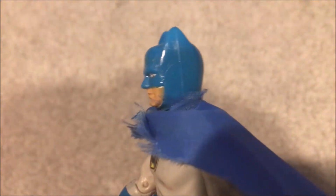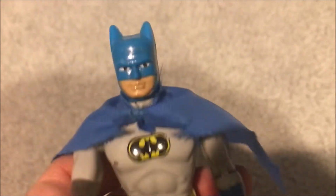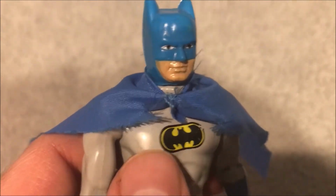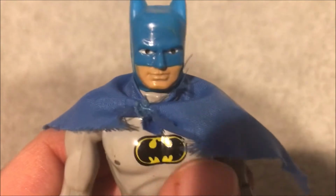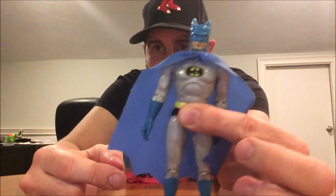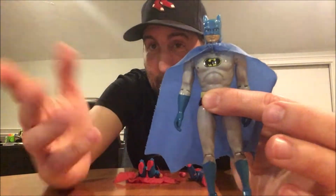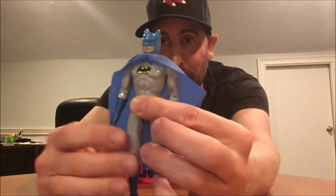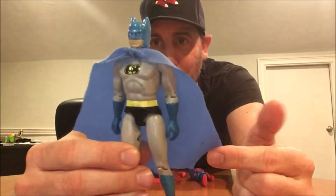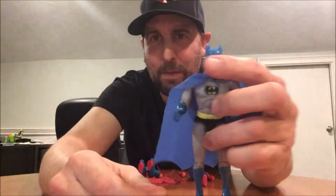He's got big giant ears, but that's okay. I like the symbol. Mego had their own kind of little variation on the bat symbol. You know, I'm a Mego nut. Mego Pocket Superheroes Batman, probably that and Toy Biz '89 Batman, my two favorite action figures ever. And this thing is just beautiful. All of his joints are tight. They're so tight, I'm afraid to even move them.